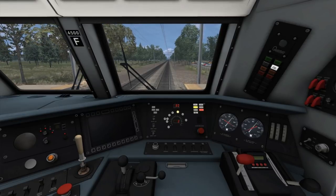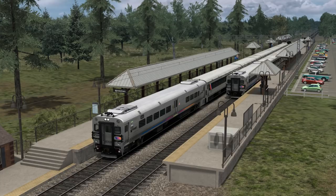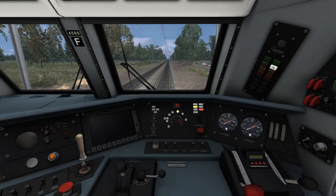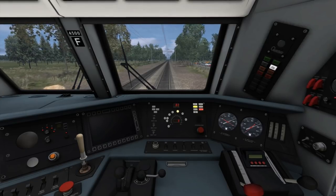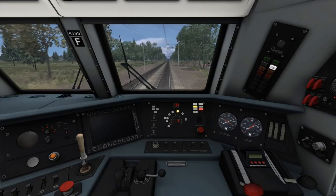Overusing the brakes a bit there, but thankfully I do still have the brake pressure to use, and so we should now be stopping in just about the right place. Departing away from Middletown, the starting speed limit is 80 miles per hour, and at this point we've got around 3.75 miles to go to our next stop, which is Red Bank.